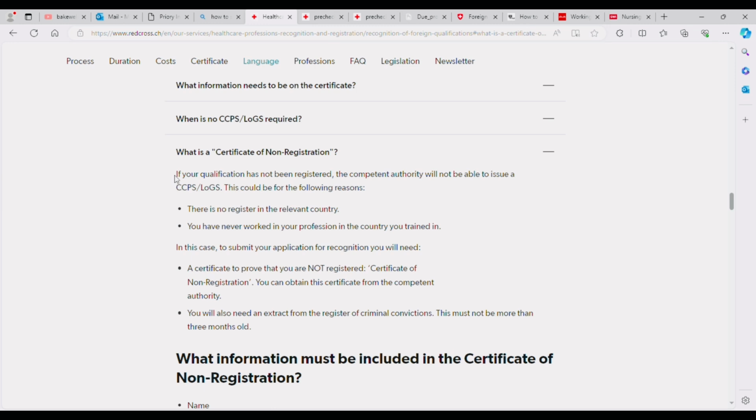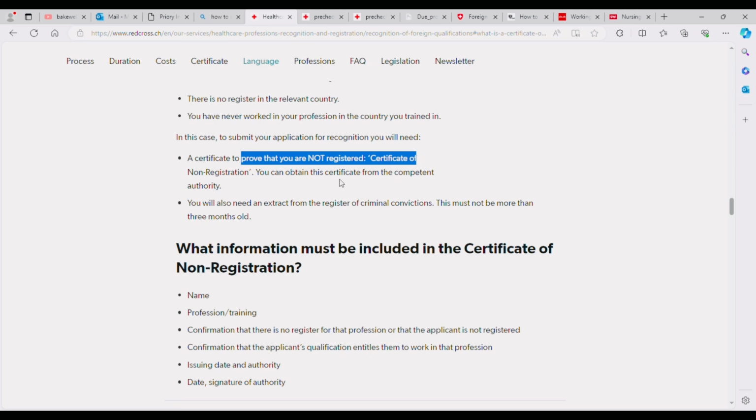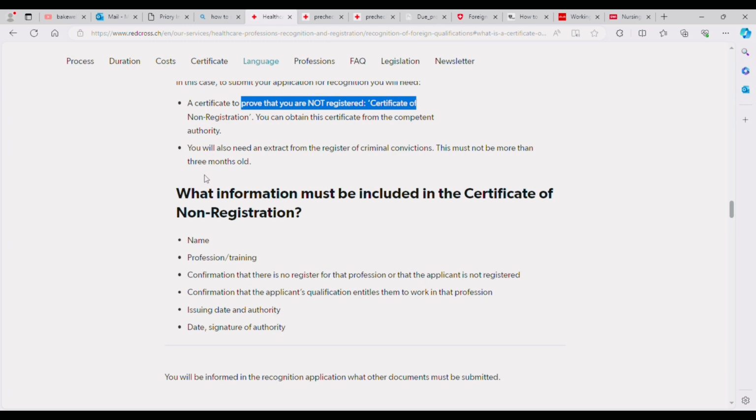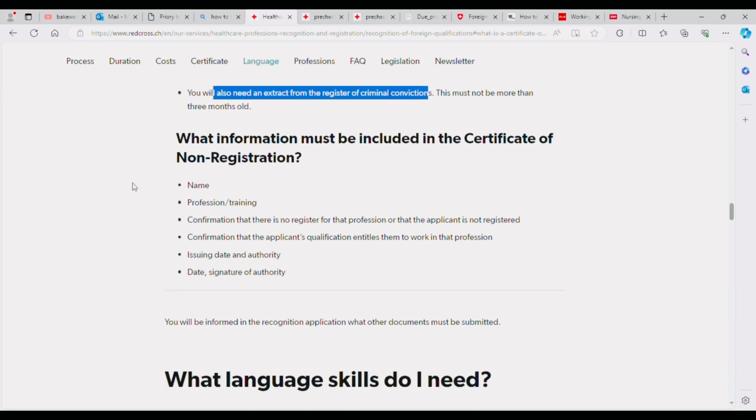Then it says, what is the certificate of non-registration? It's a certificate for when your qualification is not registered with any authority that gives you a license to practice, or you haven't been registered with any authority. Then you need to get a non-registration certificate from the authority or from the country, and a police clearance certificate no more than 3 months old.